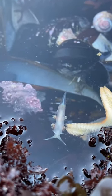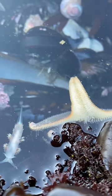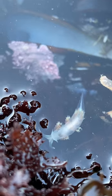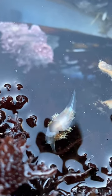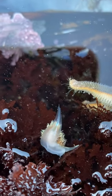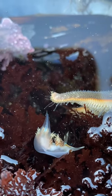I found another one. This one is using the surface tension of the water to move around, which is why it's upside down, hanging out next to a bat star. And maybe we'll see it turn around. I'm assuming it's an opalescent nudibranch. But it's really cool watching them do this. Get to watch it turn around.